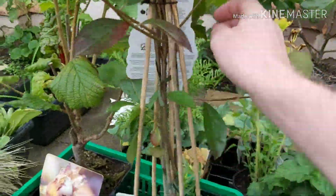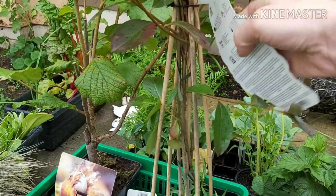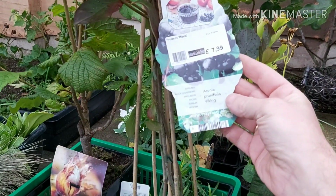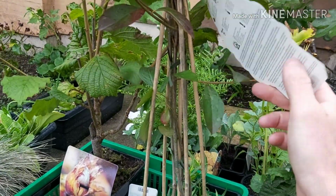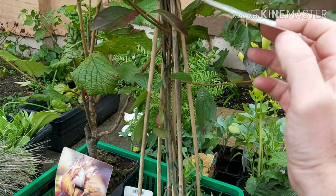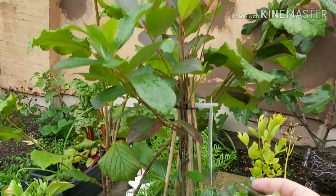Chokeberry. I've been reading about these for a while, and I've actually got my hands on one. It's quite reasonably priced as well. Yeah, so $7.99 and black chokeberry. Now, from what I understand from what I've been reading about them, they are an edible, and they're more of a thing in America, it seems to be. They're more common over there than they are over here.